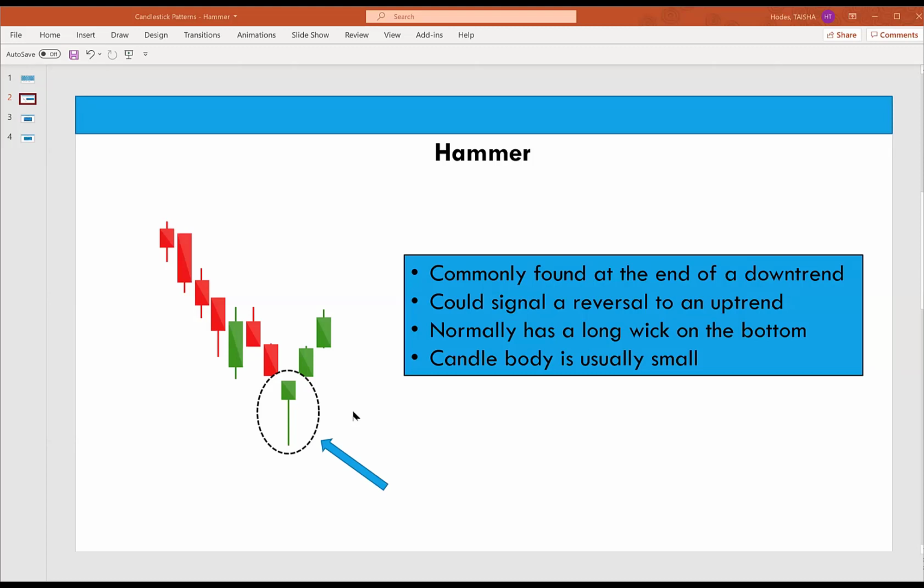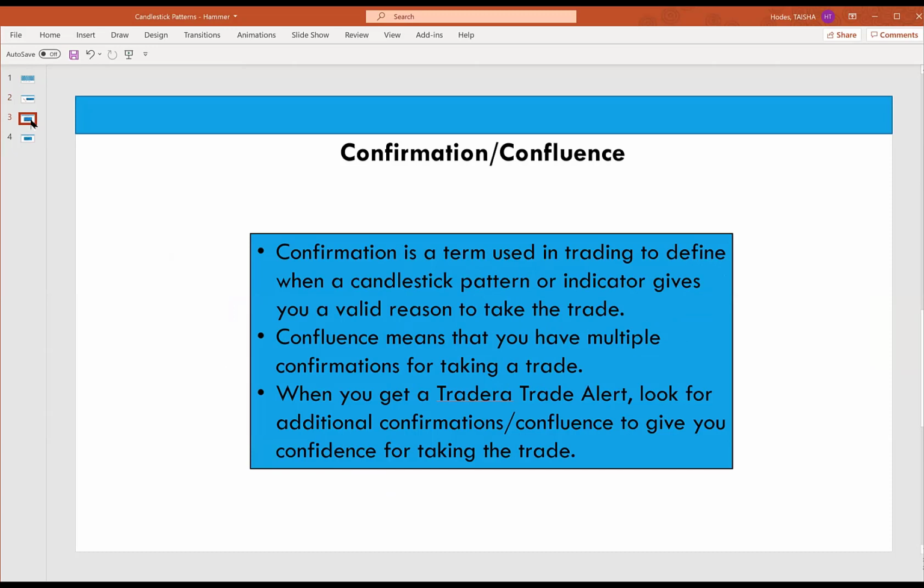Reversal is definitely a word you're going to hear in the back office. You're going to hear the other traders talk about it as well. Here's that long wick you see at the bottom, and the candle body is normally small. If this is the first time you've been introduced to a candlestick pattern, I wanted to start with something relatively simple, something that you can begin to look for in TradingView. So why is this important?